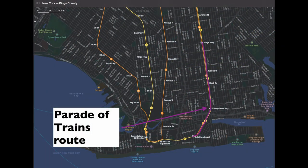The trains on the Parade of Trains event run from Brighton Beach to Kings Highway and back. Do note that the trains do not actually stop at Kings Highway. Once the train reaches Kings Highway, it reverses and heads back to Brighton Beach.